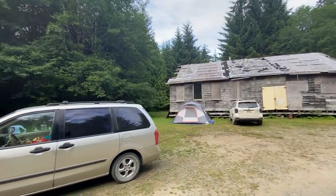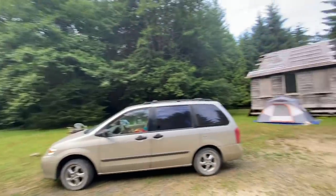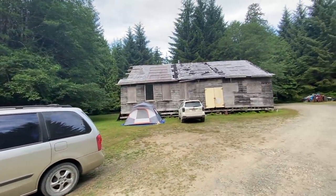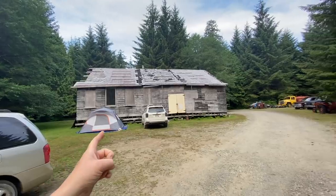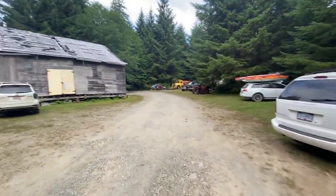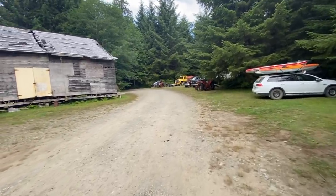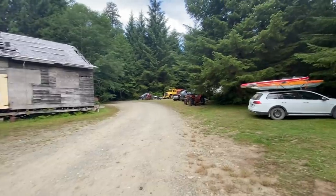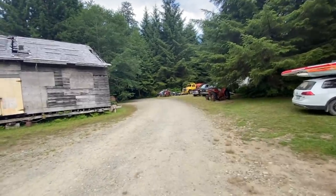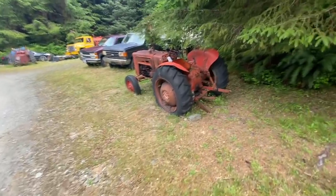This is the heritage campsite down at Saint Joseph Bay, and the manager's name is Doug, older bearded gentleman. That's a pretty cool building. I'm just gonna park my van there and take a little walk. Apparently there's a boat launch down here and a trailhead too. The main trailhead to the bay is further up, but there's a little trailhead here that joins up with that one. That's a cool tractor.